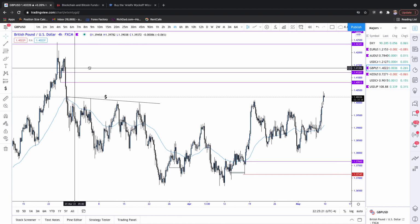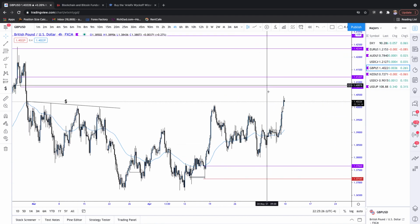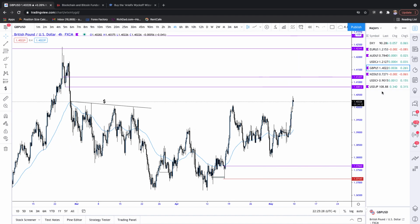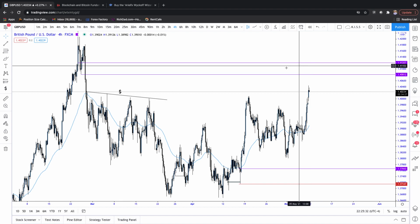Feel free to mark the same POIs that I have. My POIs are almost always my purple horizontal rays. And so these are my POIs where I will be looking for lower time frame price action. Again, if I'm looking for shorts, I would be looking for obviously distribution on the lower time frame at my higher time frame POI.